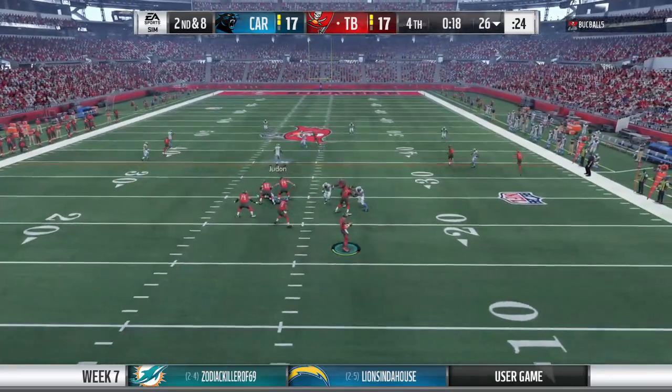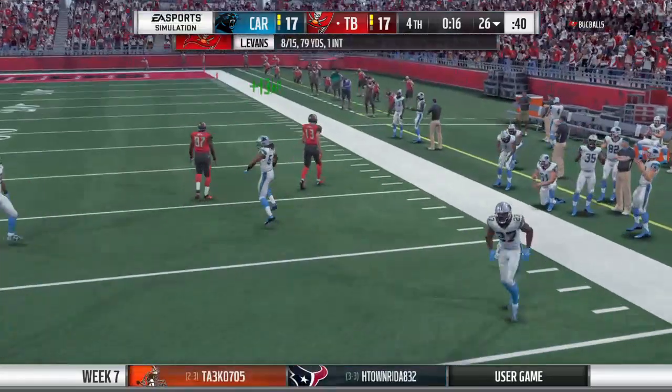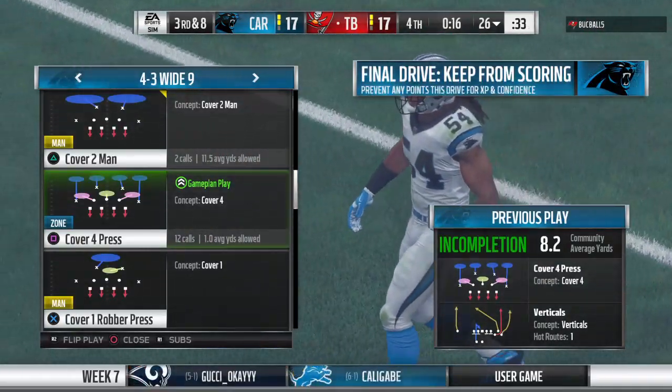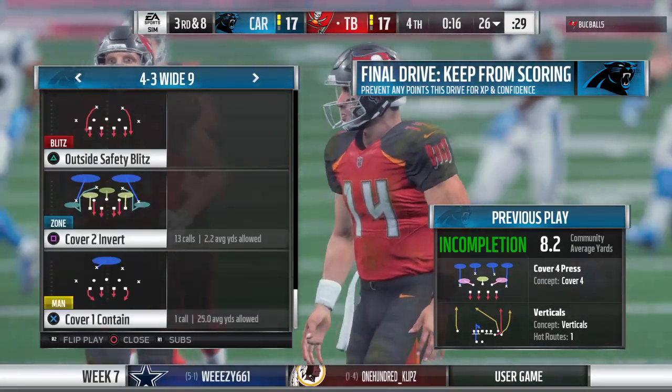Now Evans to throw on second down. And that is incomplete. 16 seconds now on the clock. Mike Evans, the one he was looking for. And it's third down. He has had a great game defensively. He's been east-west, north-south, everywhere.